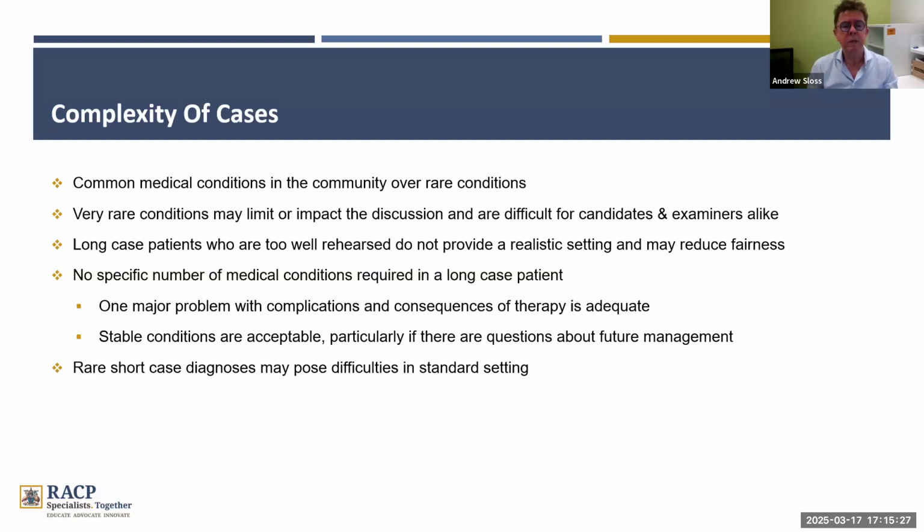No specific number of medical conditions is required in a long case patient. So one major problem with complications and consequences of therapy is adequate. Stable conditions are acceptable, particularly if there are questions about future management. And rare short case diagnoses may pose difficulties in standard setting. That's true. Okay, good. Next slide.